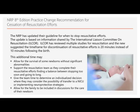The last practice change that the NRP 8th edition came up with is really great because it's going to allow the team to have more time. The NRP updated this guideline for when to stop resuscitative efforts based on information that was shared by the International Liaison Committee on Resuscitation. ILCOR reviewed multiple studies for resuscitation, and that's when they came up with the 20 minutes versus the 10 minutes we used to have as a guideline before.